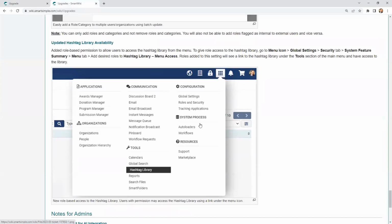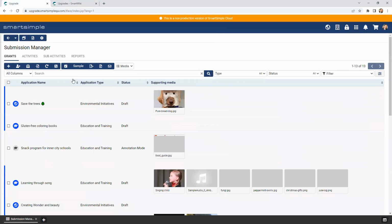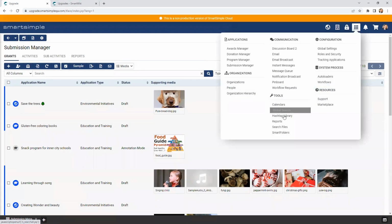The hashtag library, if you've never used that before, it's a way that people can self-classify all the records, and then they can search it in a list view, for example. The thing is managing the hashtag library, where it showed all the hashtags and making changes in there, was only available to global admins. So in this release, we've added the ability now to go to the hashtag library from the menu icon if you desire. There's a role-based permission around whether that shows up and whether people have access. But roles other than global admins can now make use of hashtags.